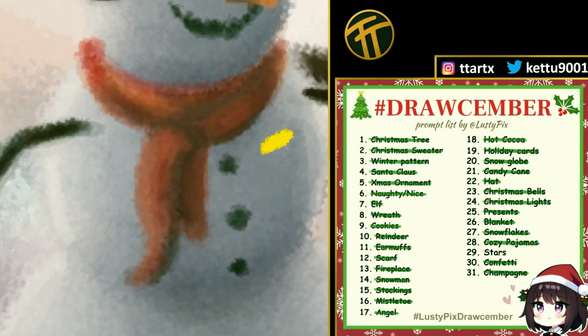Funnily enough, the final thing I needed to complete my prompt list was to add another star, since somehow I never added another one after the one on the Christmas tree, so I gave the snowman a star decoration and turned him into a sheriff snowman. And that's 31 out of 31 prompts done.